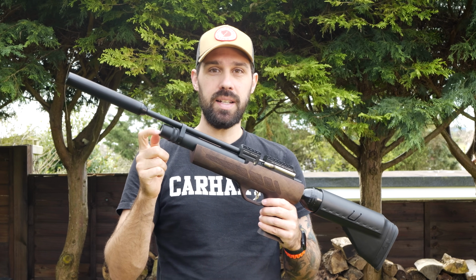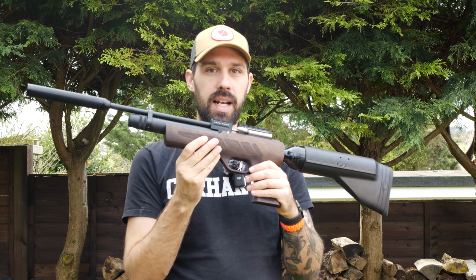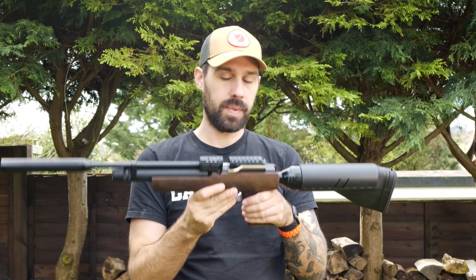The manometer is at the end, and again, these are unregulated rifles that I'm showing you today. Kral Arms MPO2.